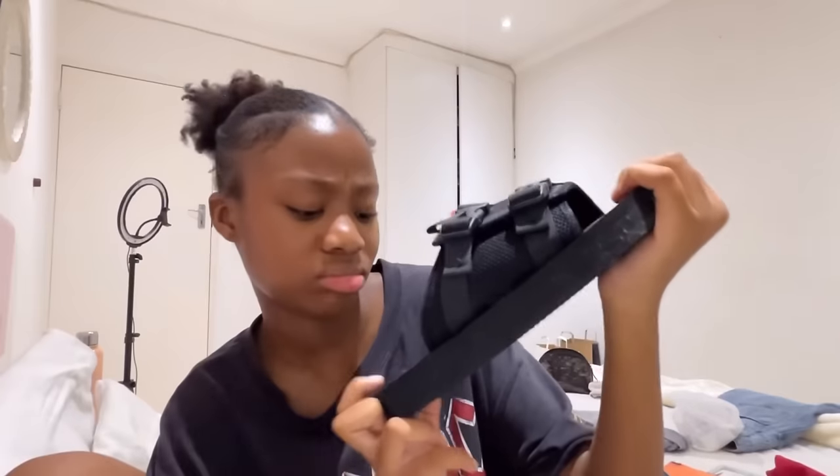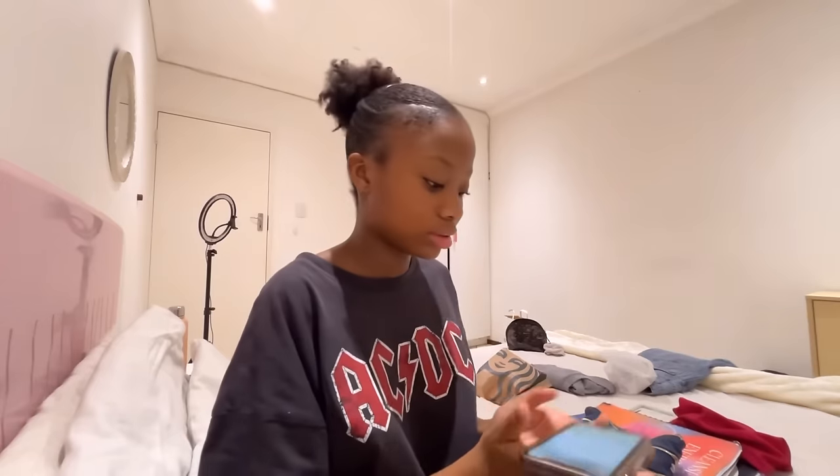Yay! These are the size that I got, and these are in a size 6. I love my Crocs, as I said. But I just needed these slides because they're more breathable, and it's just something different, you know? Because at this point, I've made my Crocs my whole personality. So, yeah, I got those.